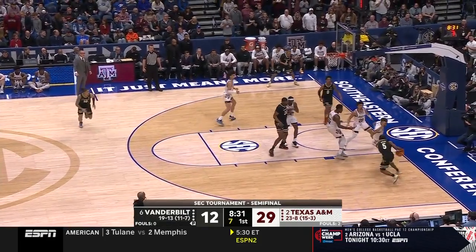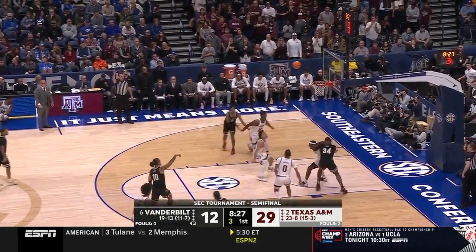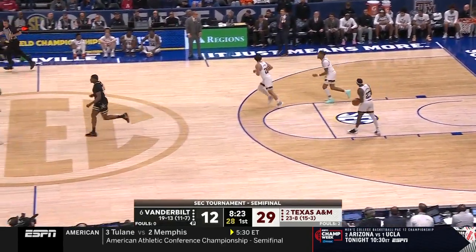And four substitutions coming in for Buzz Williams when we get to the break. Studi, a little short. It was straight on line. The rip rebound by Dennis.